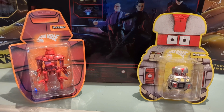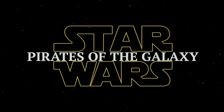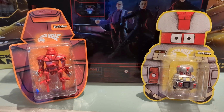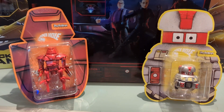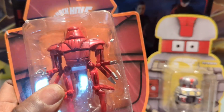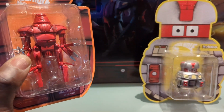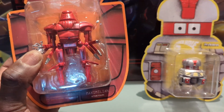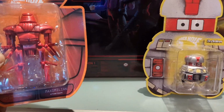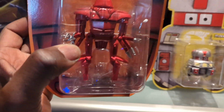And boy, do we have some goodies to show off today. Over the course of the last couple of days, I received some goodies, and let's go through them and see what we got. Right here, we have Maximilian from the Black Hole movie. This is the 3.75-inch version. There's also a 6-inch version of this, but this was a better price and looks really cool, and I can't wait to get into that.